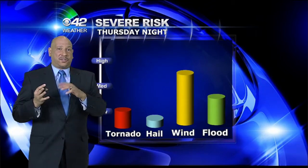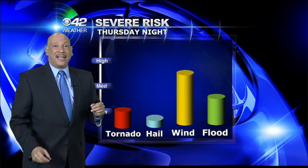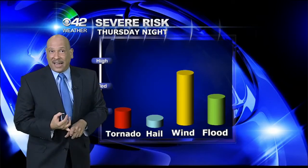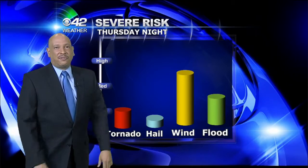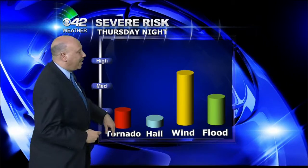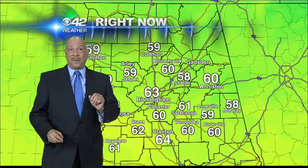With all the snow and ice we've had recently, some of those tree limbs may be a little bit weak, so it might not take a very strong wind gust to knock a tree limb down or perhaps knock a tree down, and that could increase the potential for perhaps some isolated power outages. Again, there is a small tornado threat. We can't rule that out, but it's not the highest threat that I'm expecting.